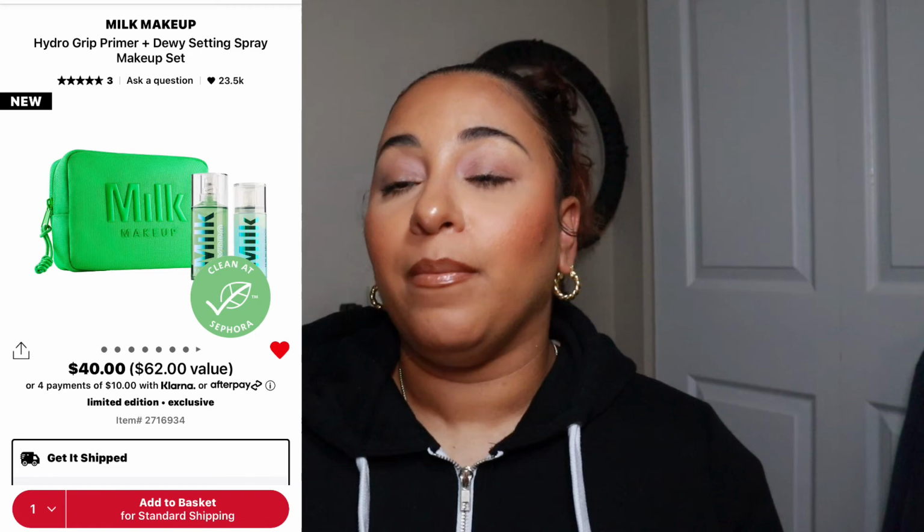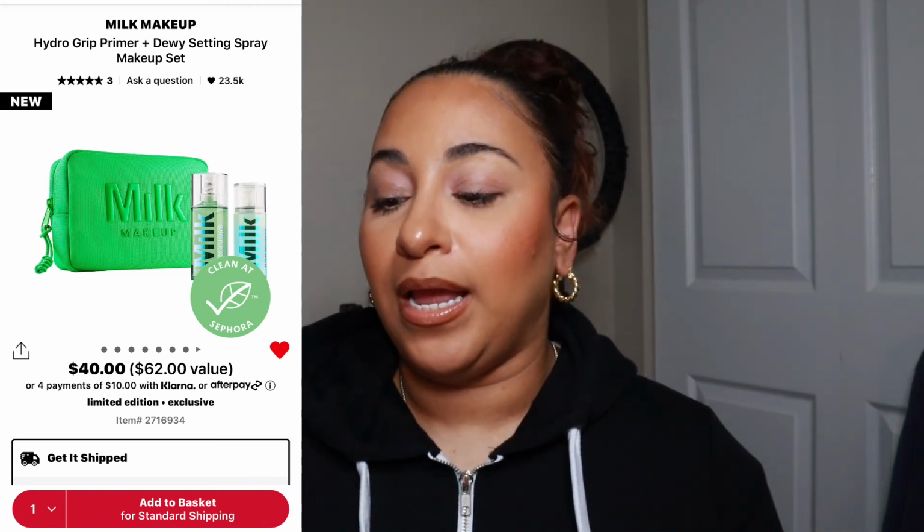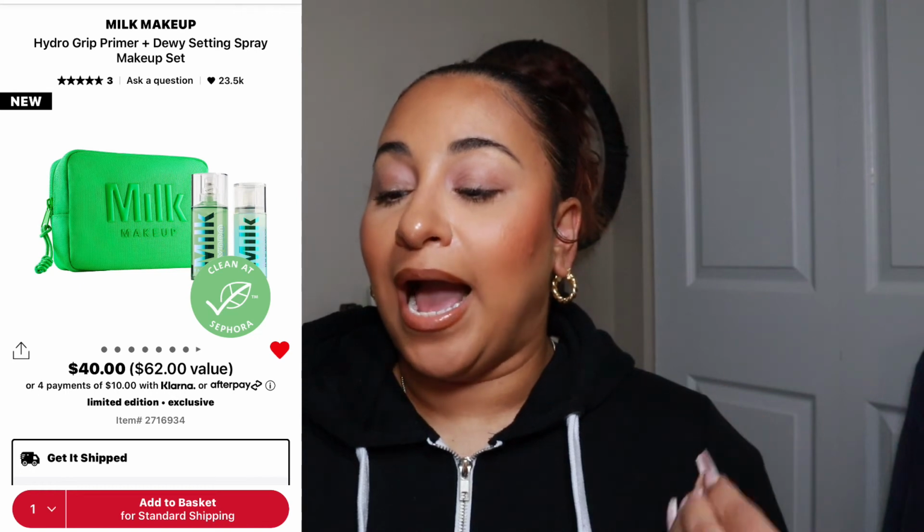Last but not least, the Milk Makeup Hydro Grip Primer and Dewy Setting Spray. This retails for $40. I personally feel like I want it because of the bag, but it comes with a full-size primer and a mini of the setting spray. I already have a backup of the big setting spray. I do not have a backup of the Milk Hydro Grip Primer. I personally really love the primer. Again, that's another product that's like you either hate it or you love it. I like the Milk Hydro Grip Primer. Sometimes I still even prefer that or the Huda Beauty Jelly Primer over the new affordable ones that have come out. So that's just me.